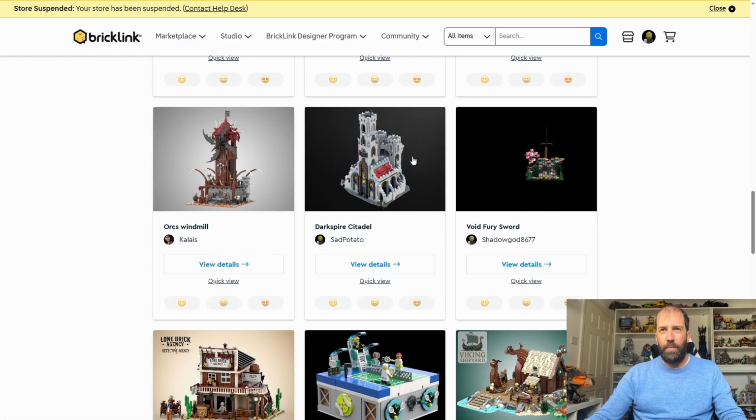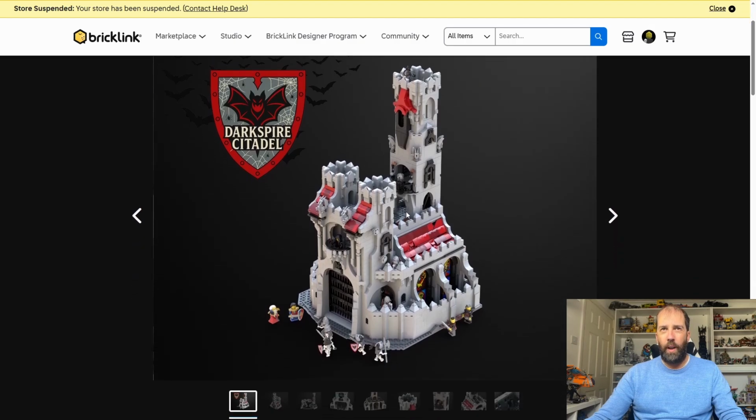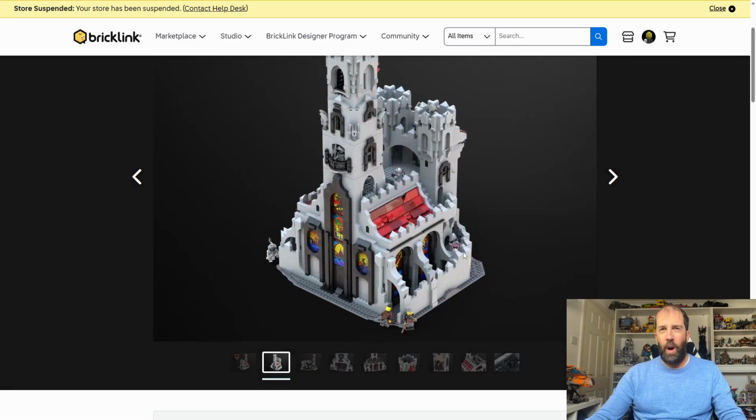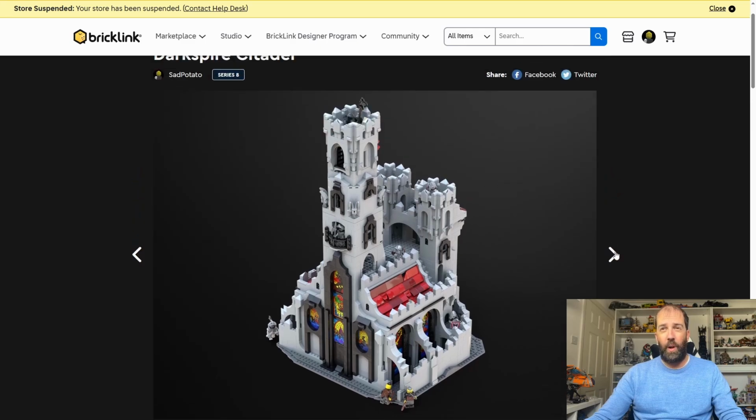Let's have a look at the Dark Spire Citadel. I'll take a look at this one. Yeah, this looks really quite cool. I do like the, it's like usually the vampire knight looking logo there, I think. That looks really quite cool. That's really caught my eye. I do like the stained glass windows. They look really nice aesthetically as well. Looks just outstanding. I really do like the look of this castle.